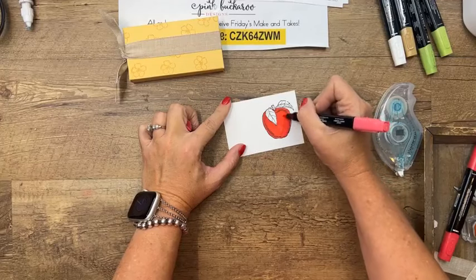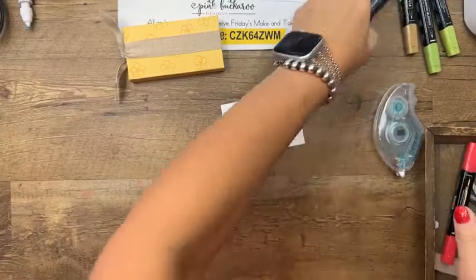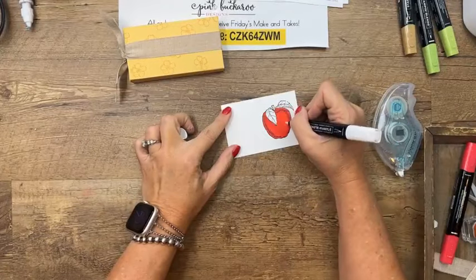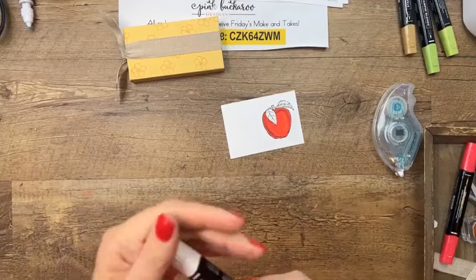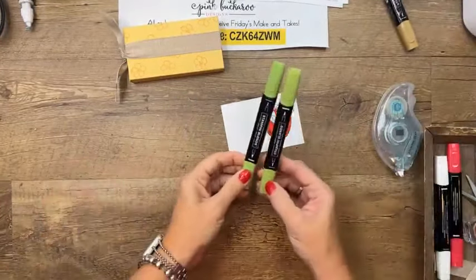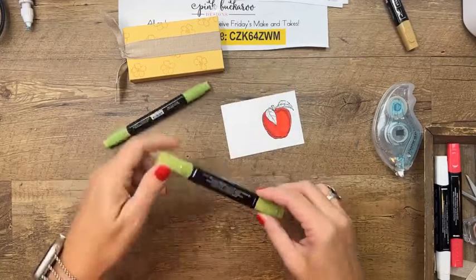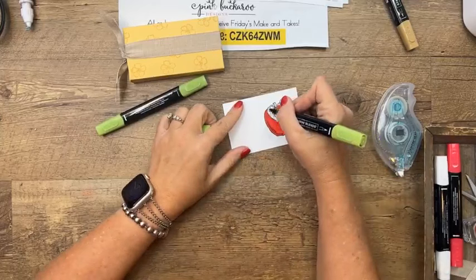All right, so let's blend all this together. Get it nice and smooth. And then you can take your color lifter and just do a shine mark right there if you want. Now we're going to get Granny Apple. I cannot tell those apart. They are so close. Granny Apple light.